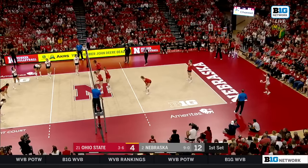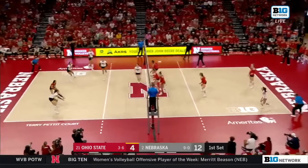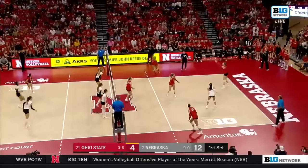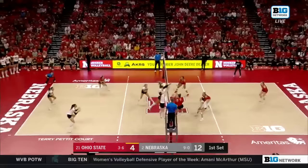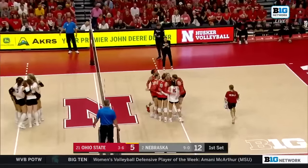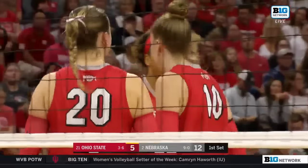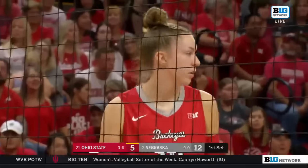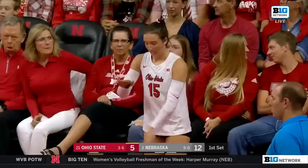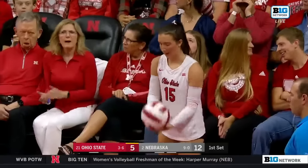Murphy, one of those that Jen Flynn Oldenburg called out and said, you know, she's not afraid to take the big rip. There, the tip was very effective. Second touch, not down by Riley. Falls on Nebraska's side, point for the Buckeyes. Even with two big blockers in front of her, freshman Lauren Murphy is not afraid to take those big swings, which is exactly what Jen Flynn Oldenburg wants her to do on the outside.